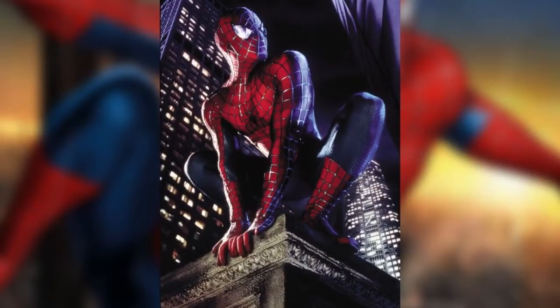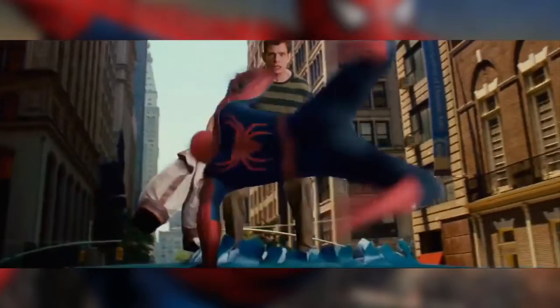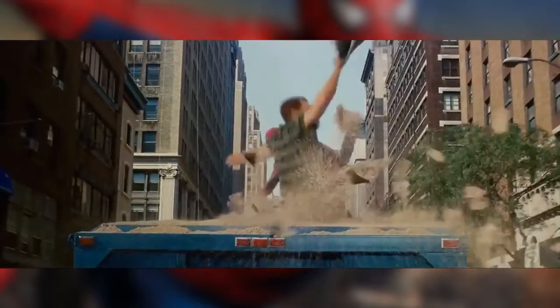Spidey also uses the same concept of using his whole body to execute a move during this sweep kick, infusing both Capoeira and his Spidey strength into one awesome move.